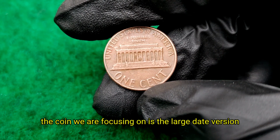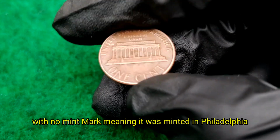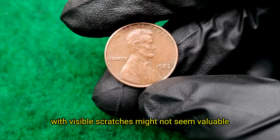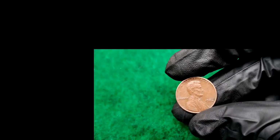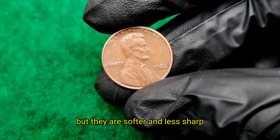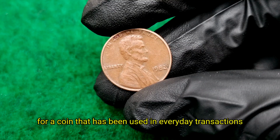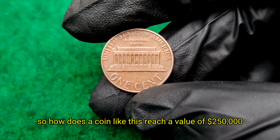The coin we are focusing on is the large date version with no mint mark, meaning it was minted in Philadelphia. At first glance, a circulated coin in fine condition with visible scratches might not seem valuable. Fine condition means the coin has experienced noticeable wear. The details of Lincoln's face are still visible, but they are softer and less sharp. Scratches and marks are present on the surface, which is completely normal for a coin that has been used in everyday transactions. So how does a coin like this reach a value of $250,000?